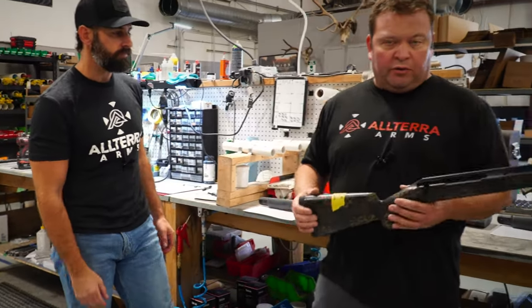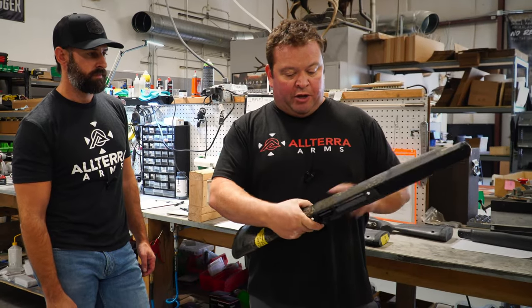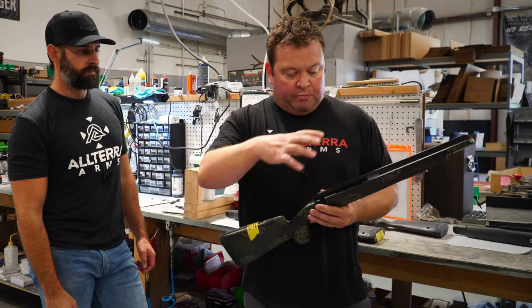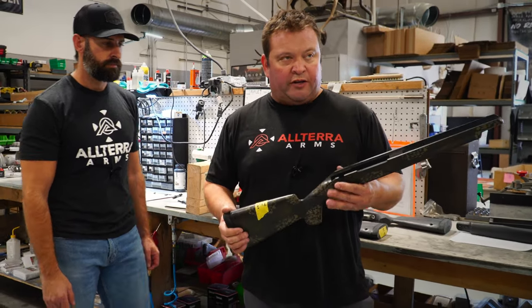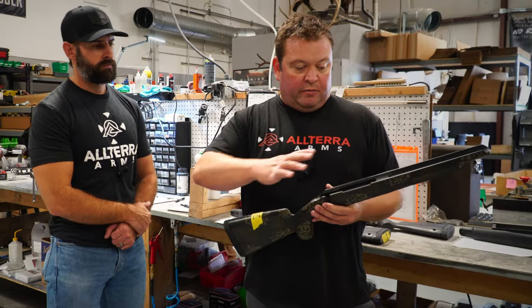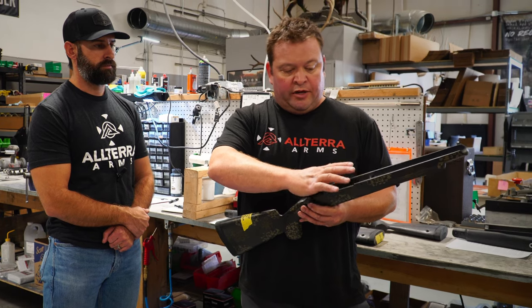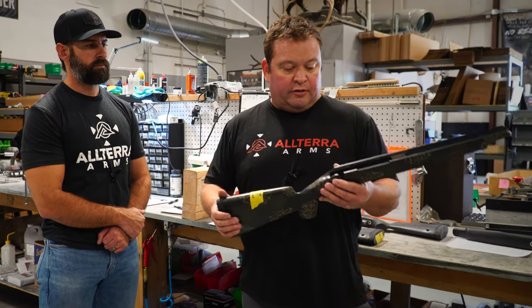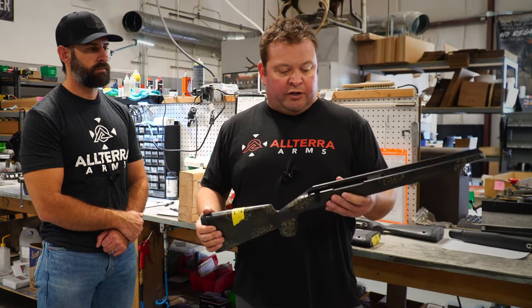So we do a full contact, full length bench rest style bedding system. The receiver is clamped on pillars here. So we bed the bottom metal first, we bed the action to it. And again, we have a more extensive video on this, but when that barreled action goes in here, it sits incredibly tight. This stock allows it to basically control some of the harmonics and vibrations.